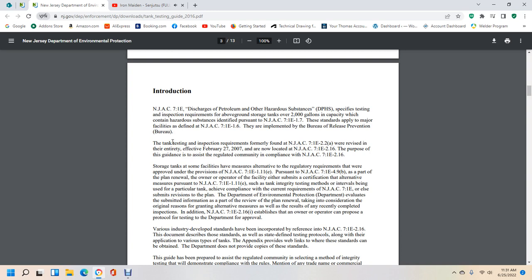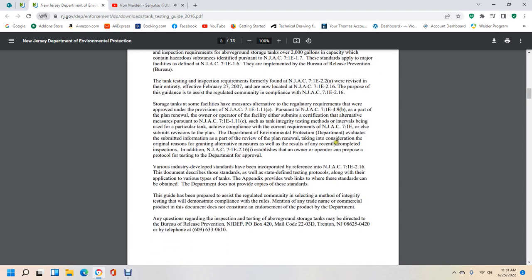otherwise the Bureau. Tank testing and inspection requirements formerly found in the New Jersey Administrative Code 7:1E 2.2(a) were revised in their entirety, effective January 27, 2007, and are now located in New Jersey Administrative Code 7:1E 2.16. The purpose of the guidance is to assist the regulated community in complying with the New Jersey Administrative Code 7:1E 2.16.